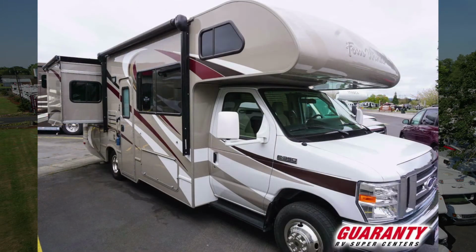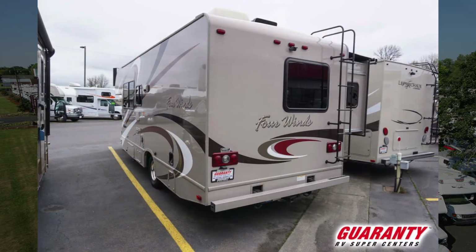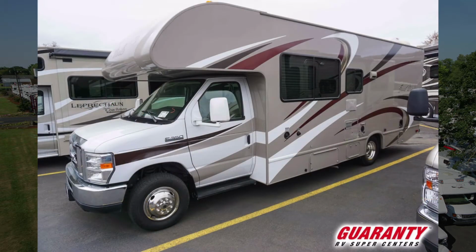We are showcasing today a 2015 Thor 4 Winds. It's got the big engine, the E350, a really nice paint job, tinted windows all the way around, and lots of storage as well. Moving around to the back, we've got a nice ladder, so you have easy access to your roof and components if you need to clean them.